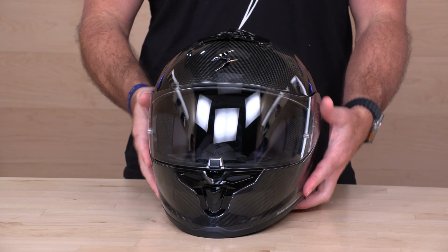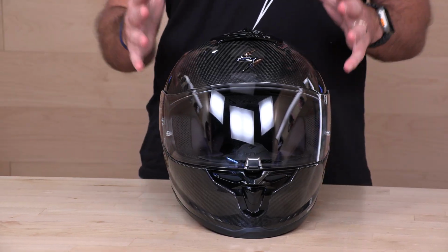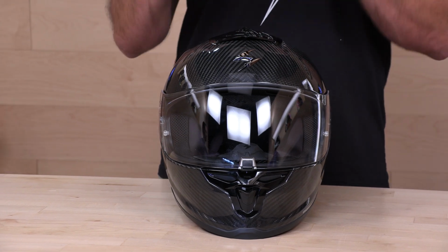The shell is very lightweight. That's one of the reasons why people like the ScorpionEXO R1 Air. It's light and it's very compact. When I face it towards the camera, you can see it's going to fit close to your head. It's not a bulky helmet. It's great for spirited street riding or as a track day weapon.